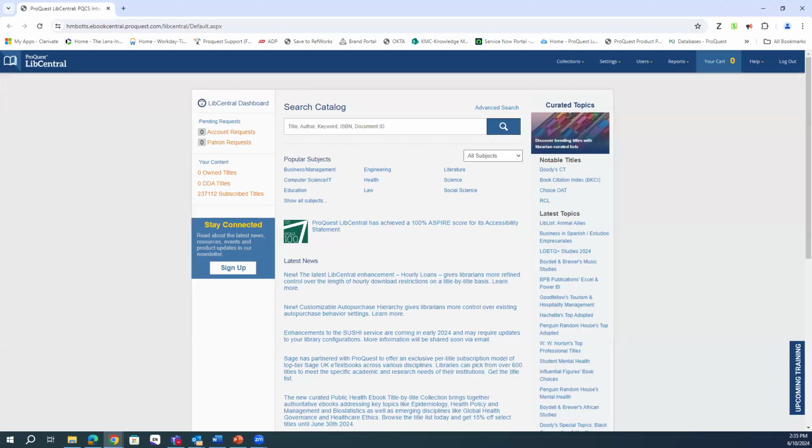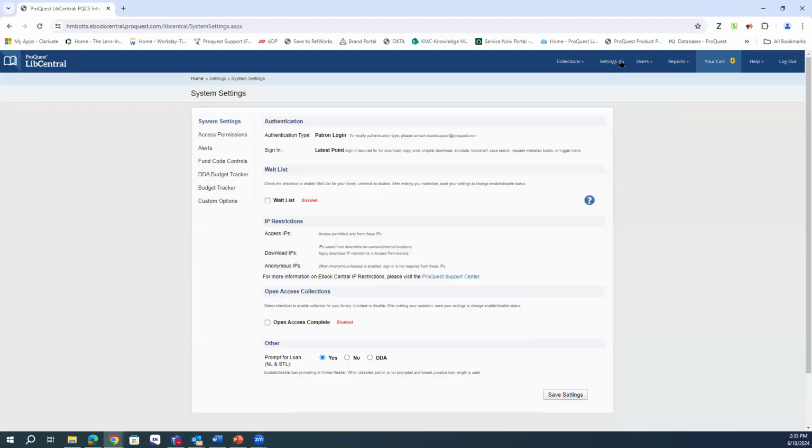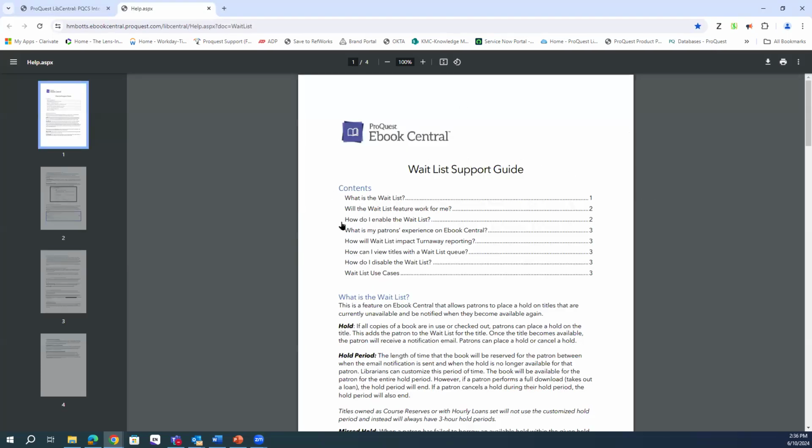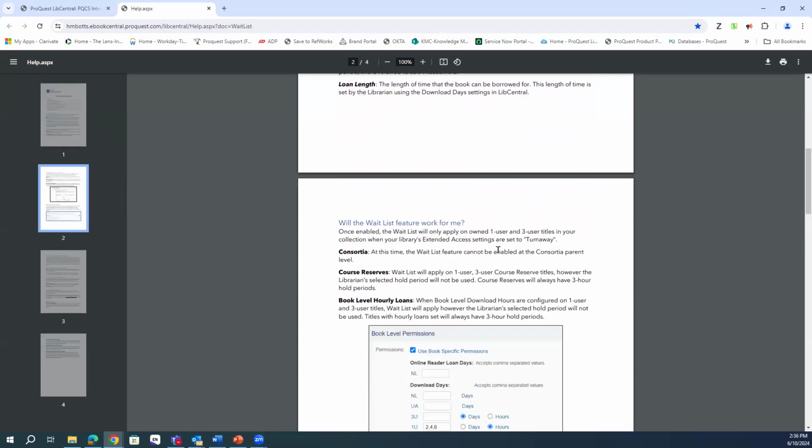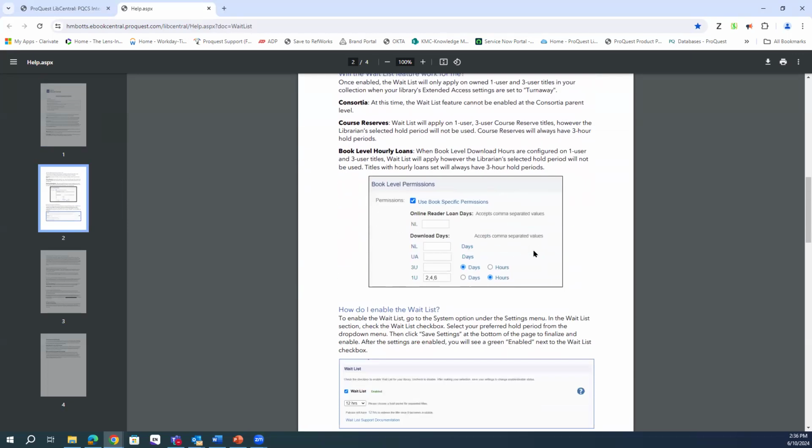Okay, hopefully you can still see my screen here. So I am in my LibCentral, or a demo portion of LibCentral. And just to show you again where you go for some of this stuff. So again, under settings, I just clicked on settings, and right here is my waitlist feature. It's currently disabled. There is a question mark here for more information. If I click on that, you are going to get the whole waitlist support guide here, all the information with frequently asked questions. So there is some support within LibCentral itself.